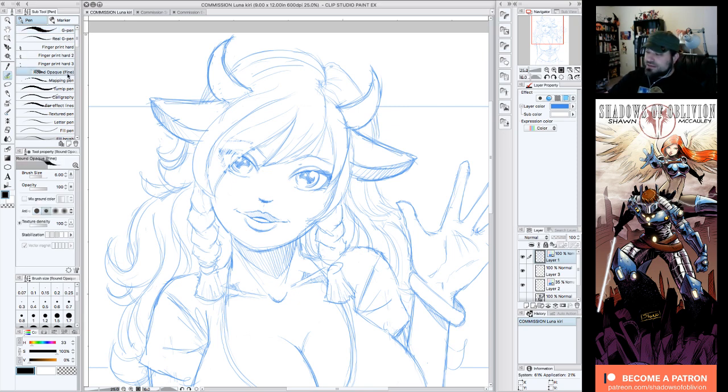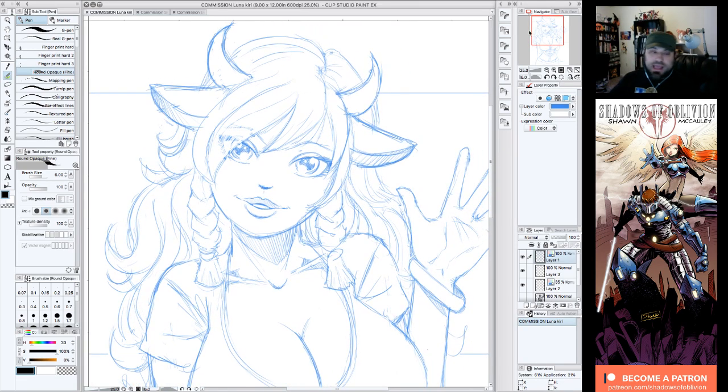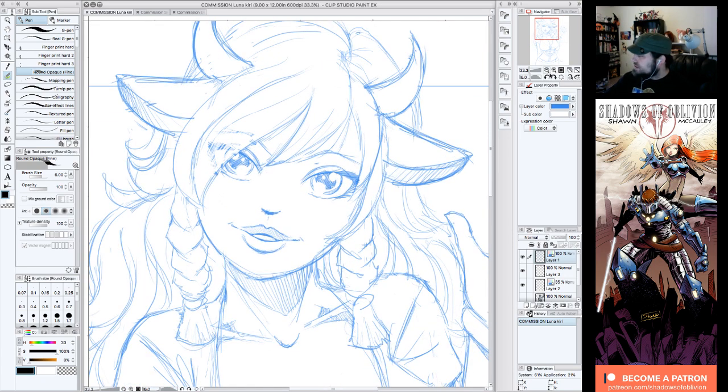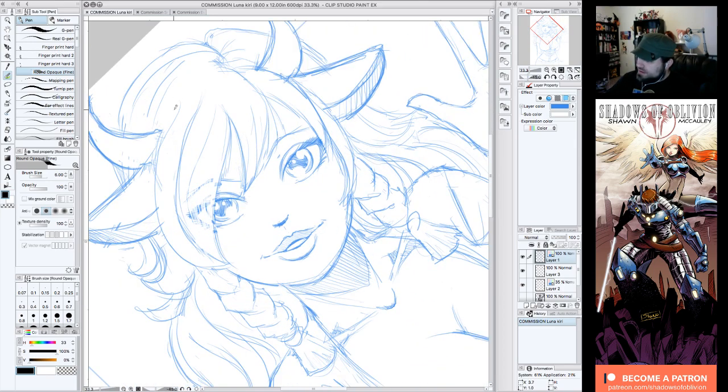Now this piece is just going to be a black and white piece, which means at the very least just really nice digital ink lines. We'll see how it goes from there. I might add some tones, but we'll see. So, let's just get drawing then. Oops. I should start on the right layer.